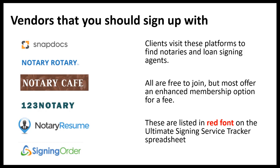The other one not pictured here is signingagent.com, which is the NNA's signing agent platform, so make sure you're registered there if you are a member of the NNA. All of these are free to join, but most offer an enhanced membership option for a fee. And all of these are listed in red font on the Ultimate Signing Tracker spreadsheet, so you know those are the ones that you need to sign up with first.